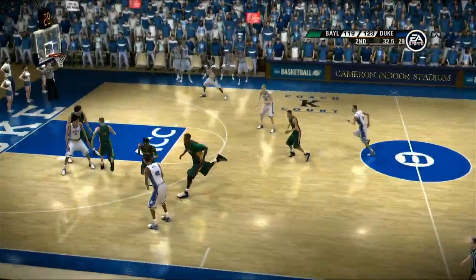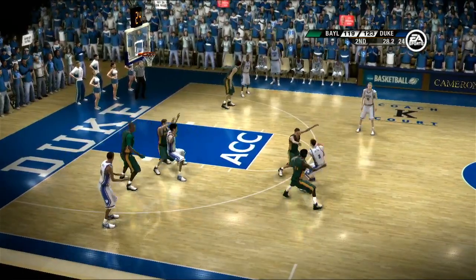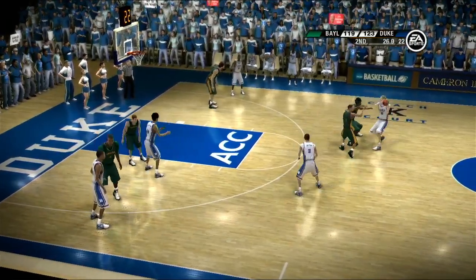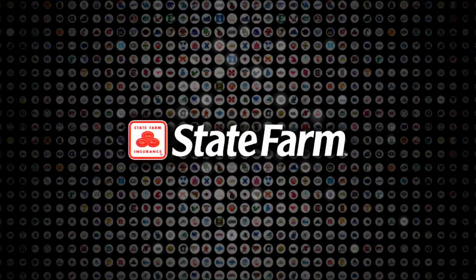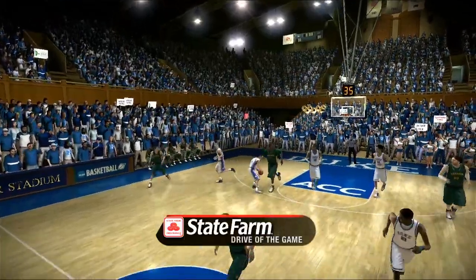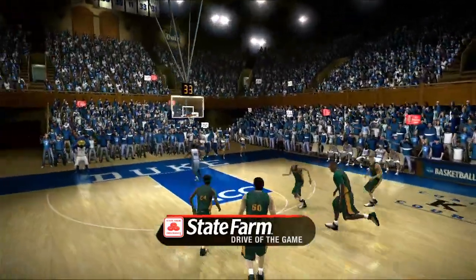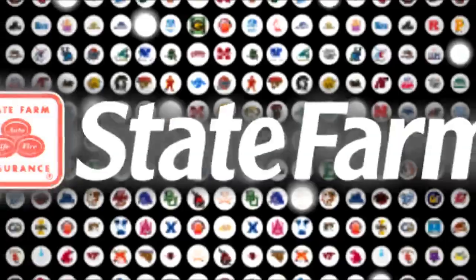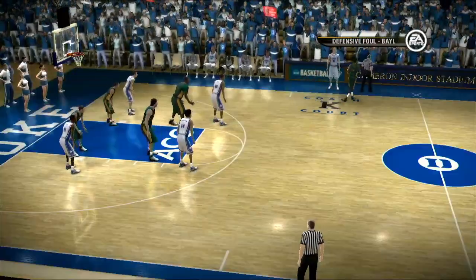The center with the ball. Nick, I think there's a mismatch in the post. Let's see if they can get him the ball. Excellent spacing. That's so important to a good offensive set. It's even more important how talented Marcus and the others are. Yeah, that helps. And again, let's take a look at that State Farm drive of the game, Dick. Hey, the ability to get to the paint is one thing, Brad, but he also demonstrated the ability to finish as well. That's awesome, baby, with a capital A.